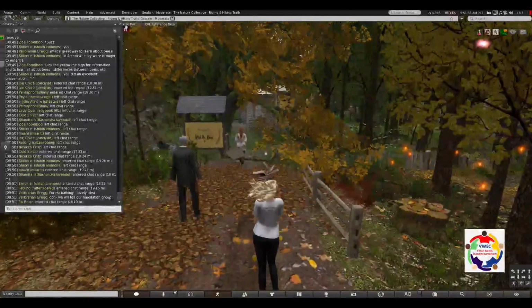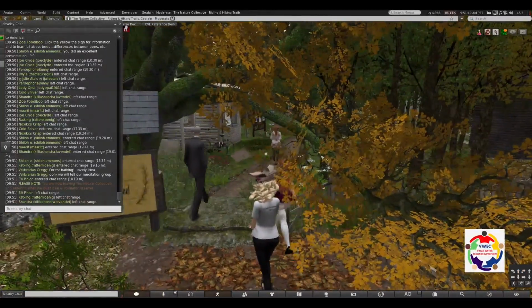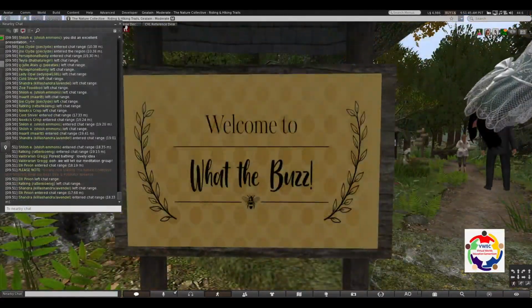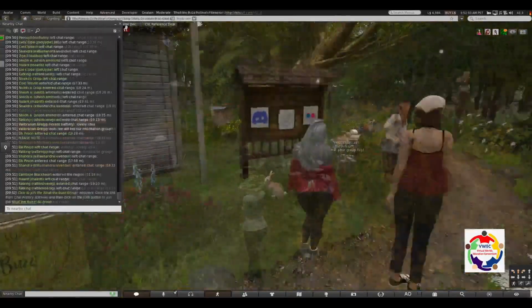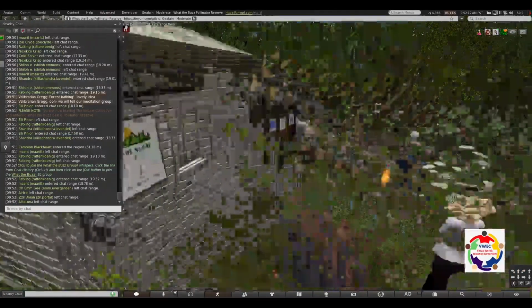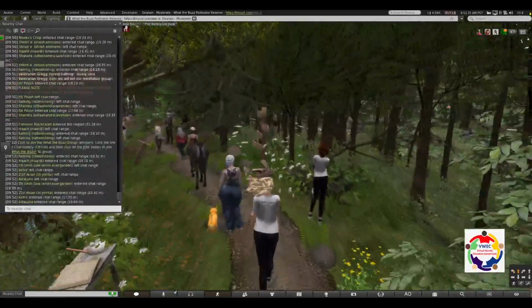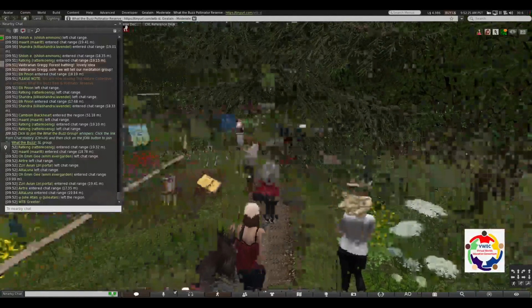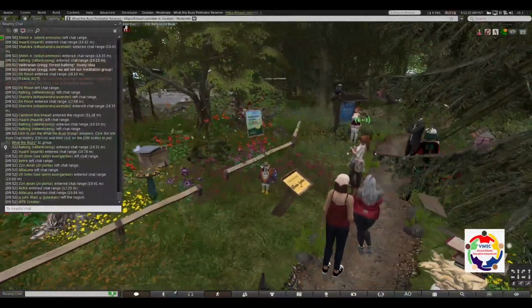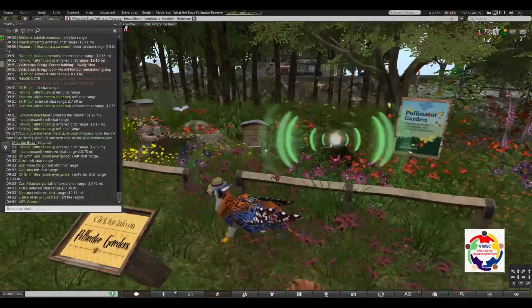What the Buzz? What the Buzz was my very first project here. And then the Nature Collective kind of took over. The rain has started out here, so it might take a second for the rain to resolve, so we'll come down here and let that happen. It rains every hour here right now.